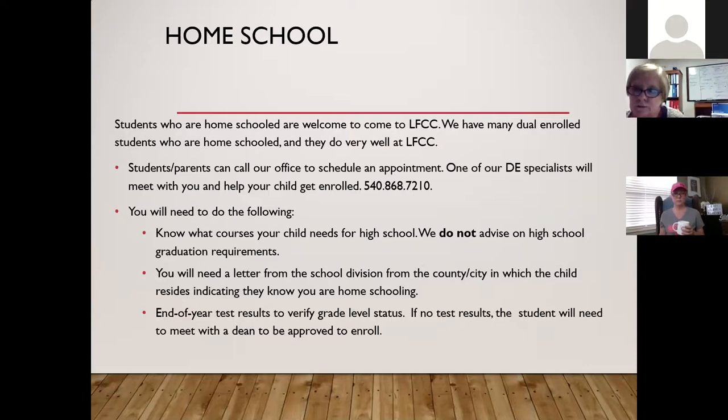Students would first complete the application for admission to the college. You should then, as parents and students, begin to have a conversation about why you want to come to Lord Fairfax. What might your major be? What classes do you think you need in order to take classes at Lord Fairfax? As parents, you need to think about what it is that your student needs to complete their high school graduation requirements. Sometimes they can dual enroll those here at Lord Fairfax.